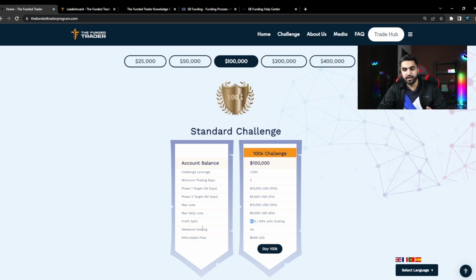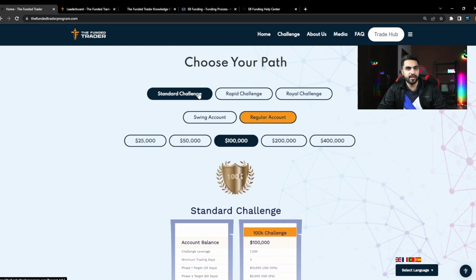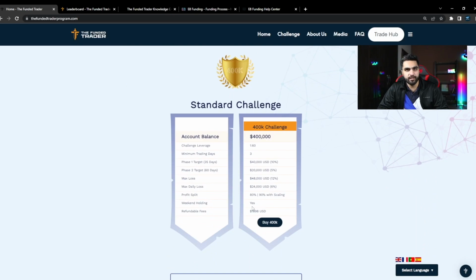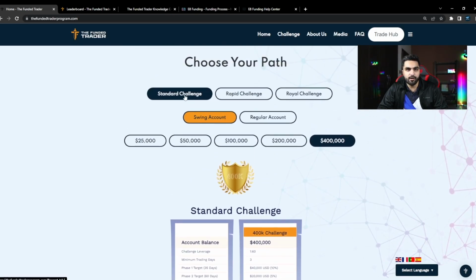You are not allowed to hold your trades over the weekend when you become their funded trader if you choose the regular account of the Standard Challenge. But if you choose the swing account of the Standard Challenge, then you can hold your trades over the weekend, but your leverage will be 1:60.